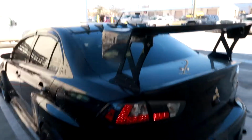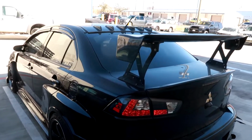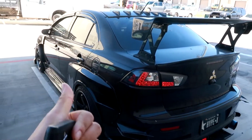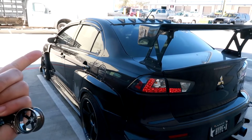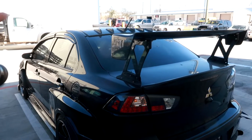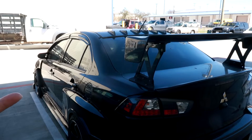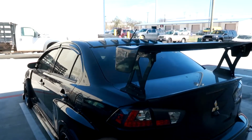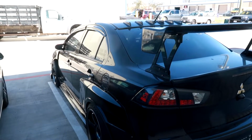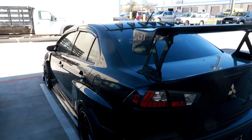We'll be doing a full detail on this car because it's been sitting for a while. First, we do have a power washer, so I'll be spraying it down with water and then using the foam gun to foam it down. Let all the dirt and residue slowly drip down, then spray with water again and foam it one more time. The second time around, I'll use a wash mitt to scrub it down, and then I'll pull it into the shop to get it wiped down, and we'll do clay bar and polish and all that good stuff.